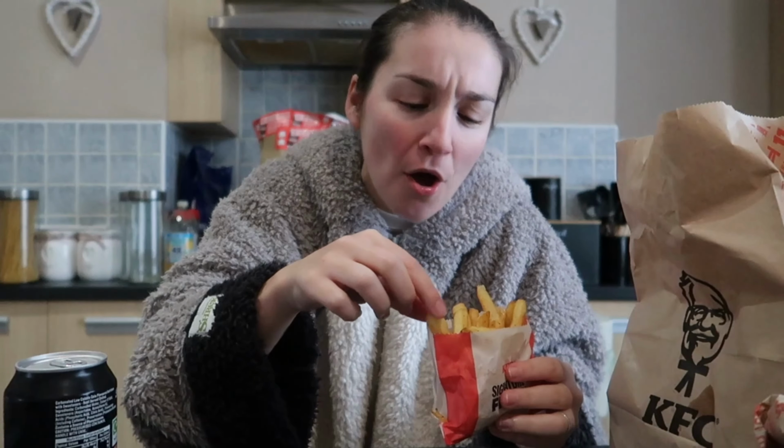So when KFC do their fries right, they're unreal. The outside has a nice bite to it, super fluffy potato on the inside, and the seasoning they've added to there is so, so good. Herby, peppery, unreal.